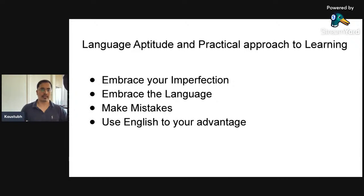You must embrace the imperfection, meaning there's not going to be a time that you're going to be perfect in a language, you know. It's like doing yoga. We don't say doing yoga, we say practicing yoga, because you don't master a pose within some time. It happens eventually, but there's still scope for improvement. So you keep practicing it.